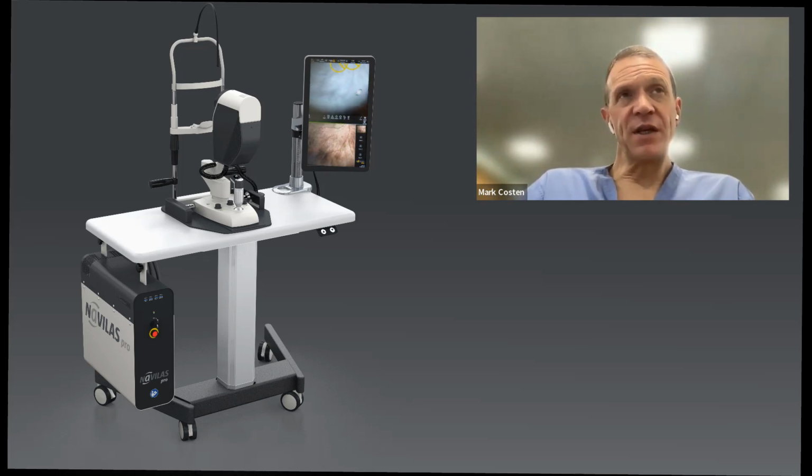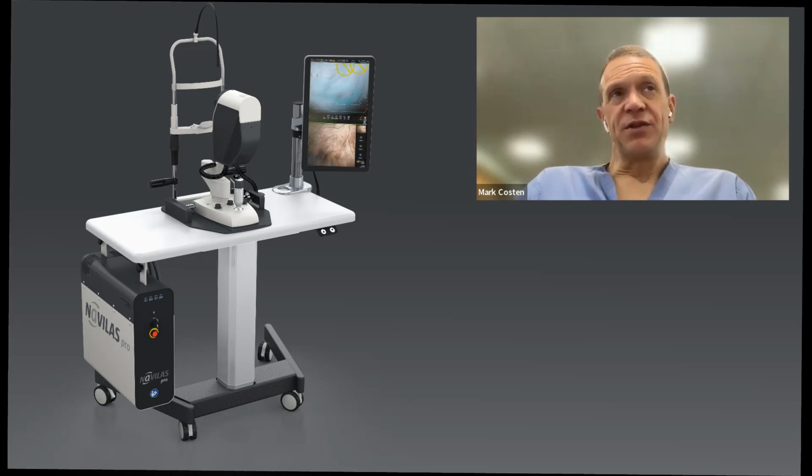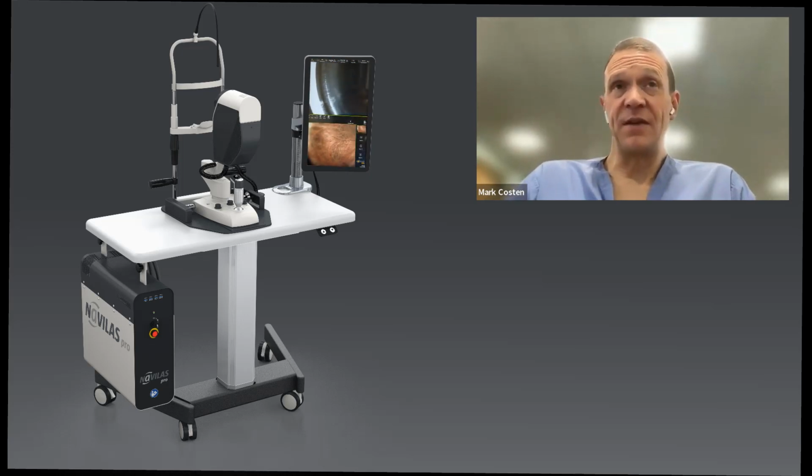And then one of the first things we noticed was patients' comments such as, "Gosh, this is nothing like the other laser," or, "This was so much better." We found that patient tolerance was vastly improved with a Navilas. Probably partly due to the infrared background illumination, which is much more patient friendly. The treatment's quick, and generally we had really positive feedback from patients.